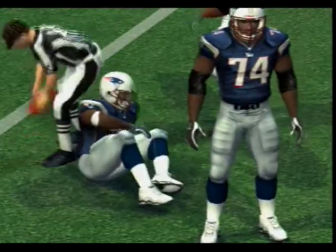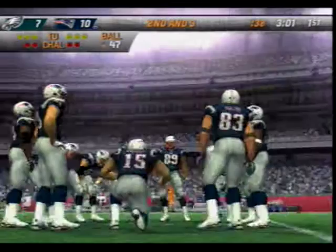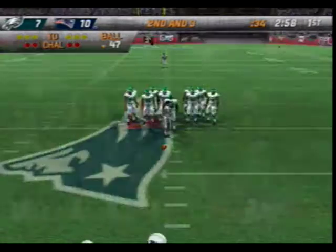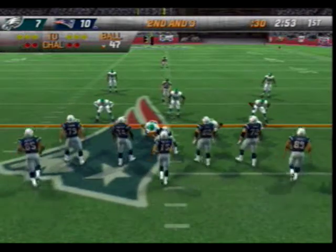You never know when you're going to find some room and break loose into the secondary. Ball on their own 47. Ball on the 47-yard line.